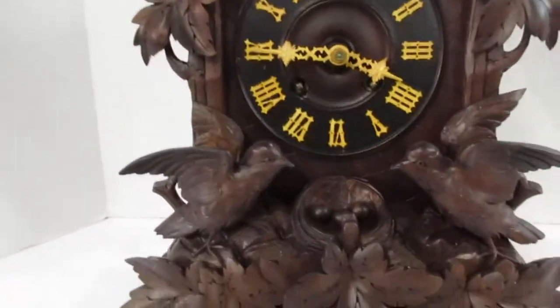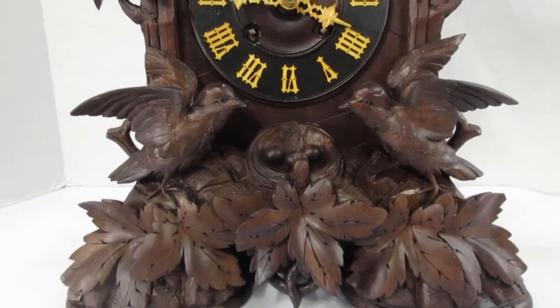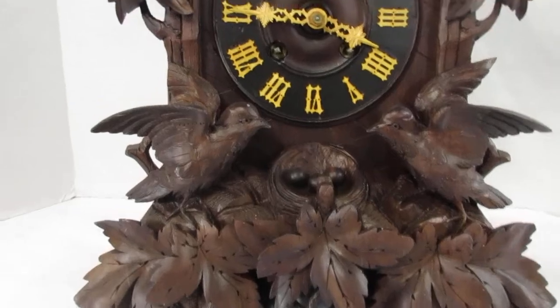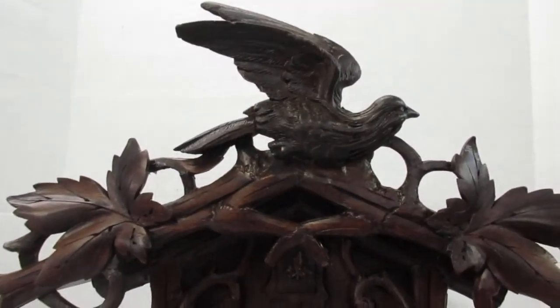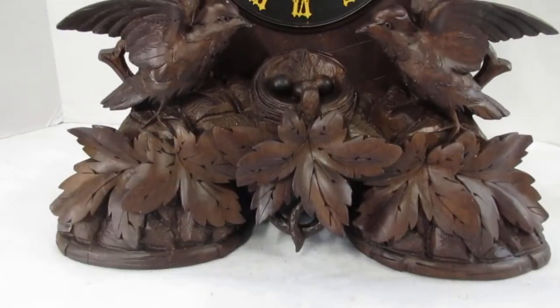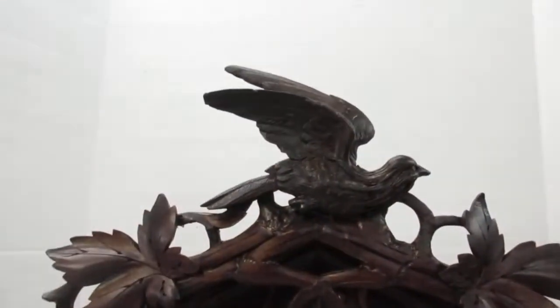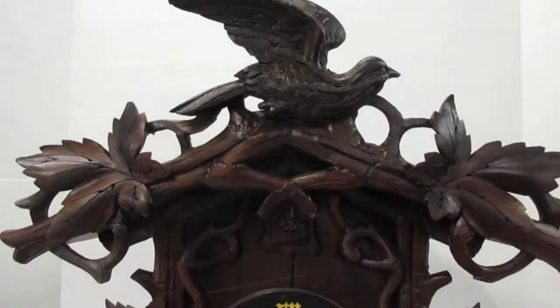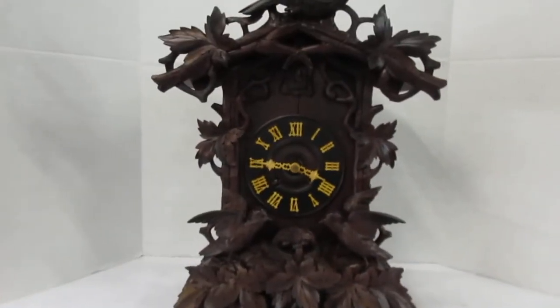Anyway, I think that's about it, folks. This one's pretty much simple and straightforward. It works really well. It's a beautiful decorator piece, or a nice collector piece for an intermediate collector. So if you got any questions, like I said, just ask, and I'll get back to you as soon as I possibly can.